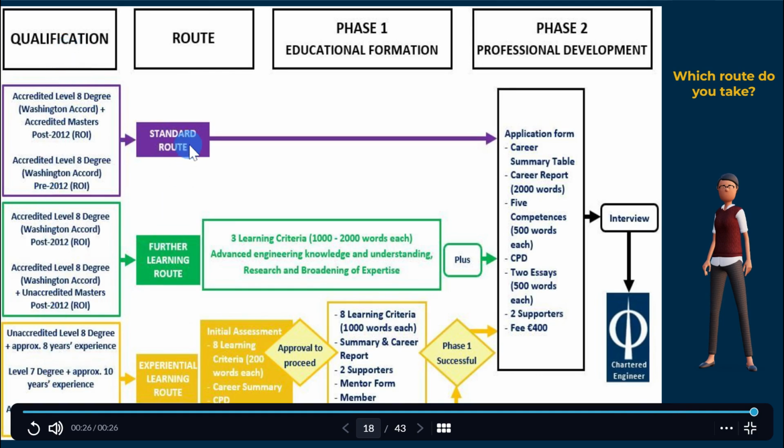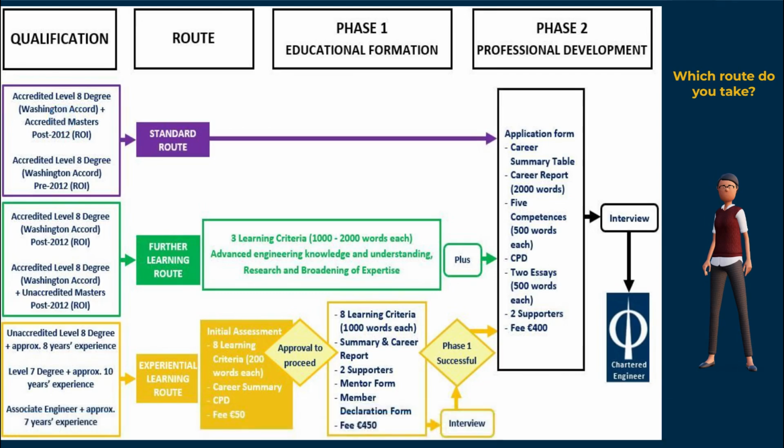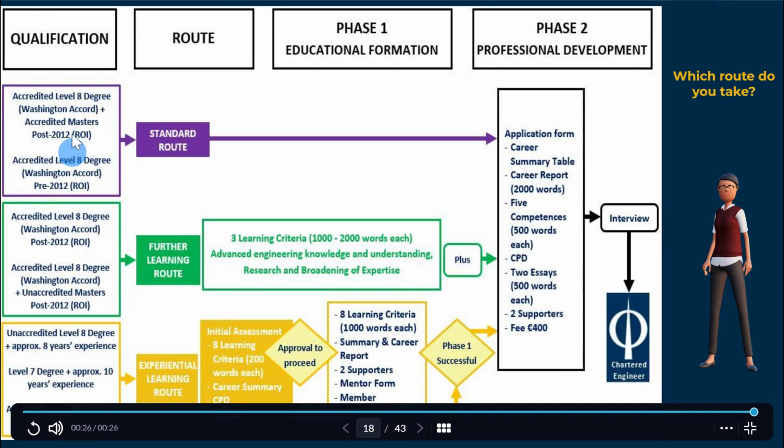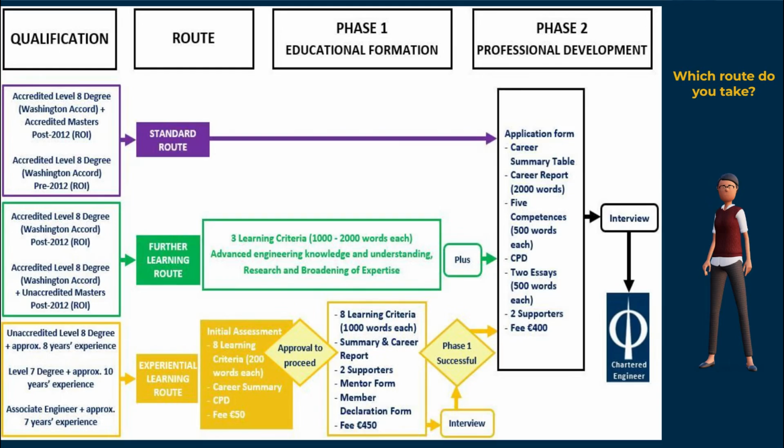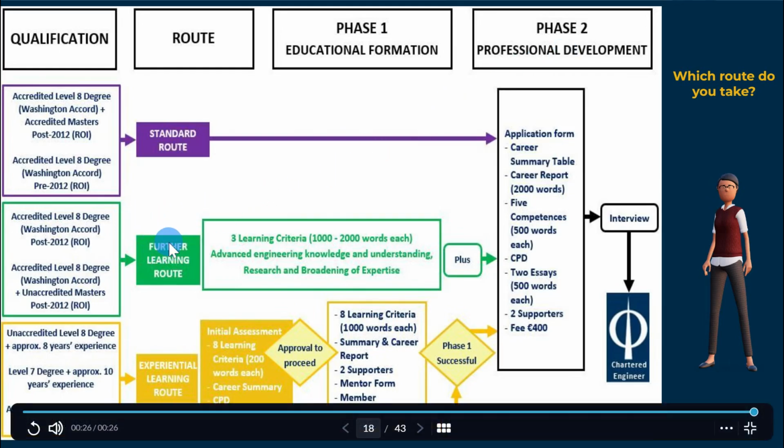So taking the standard route first. Standard route applies to anyone who has an accredited level 8 degree that they achieved pre-2012, or if someone has an accredited level 8 degree plus an accredited master's post-2012, they would be on the standard route. So those 2 are the types of member that would be applied to the standard route. Standard route applicants focus in on what's called phase 2 professional development, and that's what we're looking at in today's session.